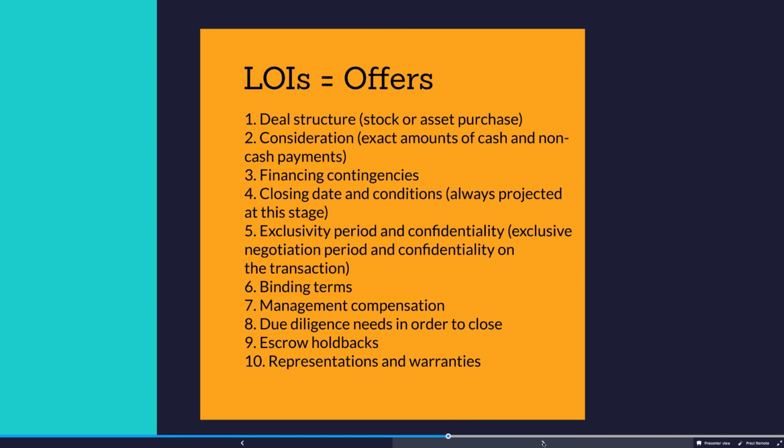So the LOI is the next stage here where one or more of the bidders is going to say, wow, I'm really interested. Here's an offer I want to make. We're going to buy your assets in most cases, not a lot of stock deals happening. Here's what we're going to pay. Here's how we're going to pay it, and all other kinds of stuff.